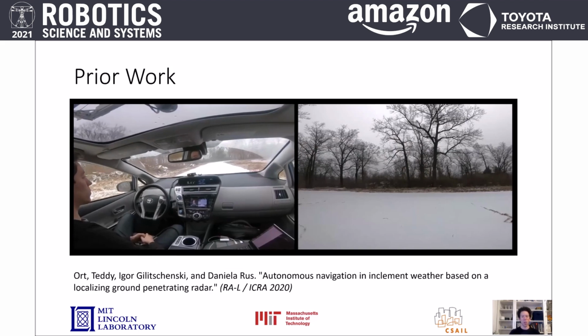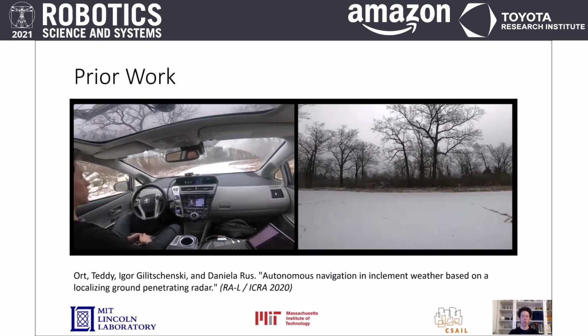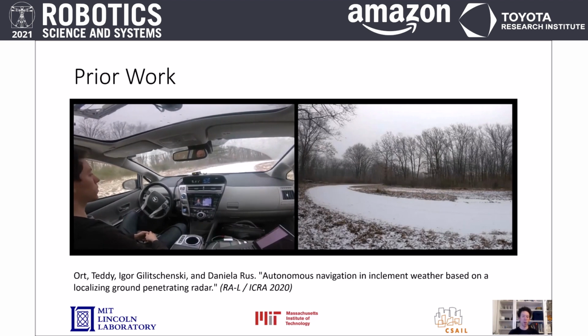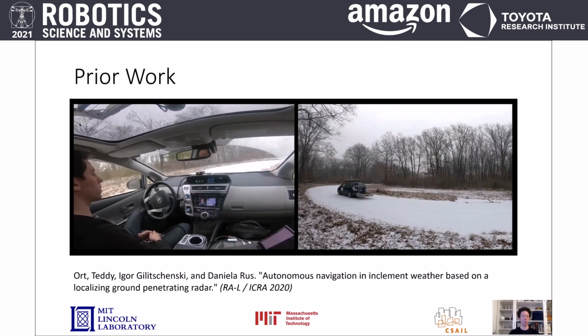In our prior work, we showed that we could enable autonomous navigation using only an LGPR sensor. So the car is piloting itself, but what's cool about this ride is that the vehicle can't see the road at all. It has no cameras or LiDAR sensors. Yet it's able to follow this snow-covered road by tracking the underground map.